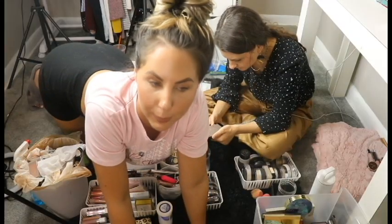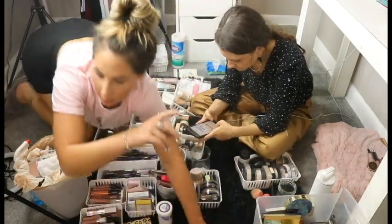Okay, we're halfway through. We have primers, concealers, and foundations left. And then we're gonna put it all back into the drawers. So, let's get done.